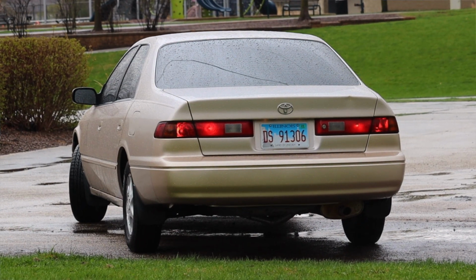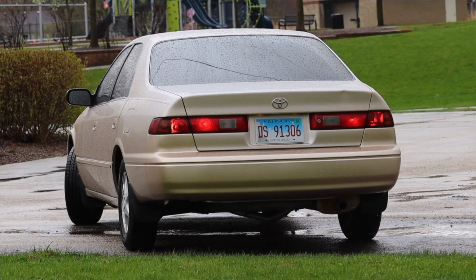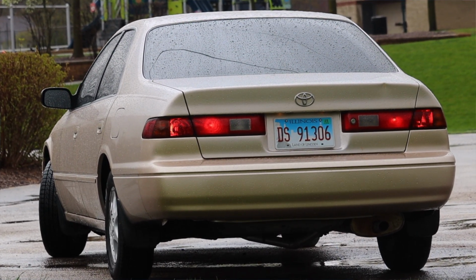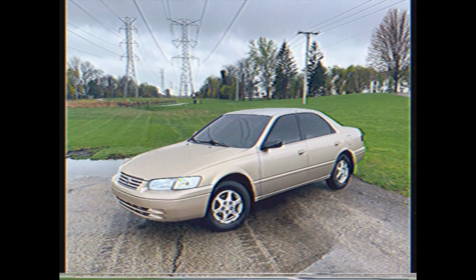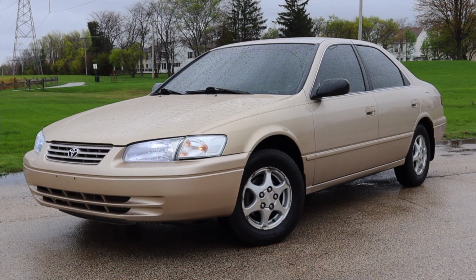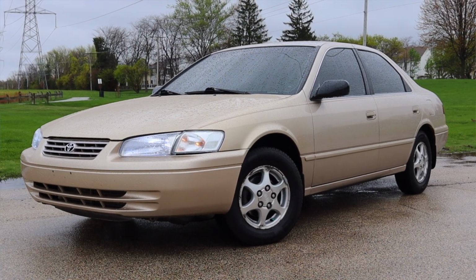However, as we'll talk about with the final thoughts, I do miss seeing these around. I do like how it is kind of boxy, yet also curvy at the same time. I think it walks that fine line. And at the end of the day, it's just cool and interesting to be driving an older Camry in such good condition like this one. But now, with all of that being said, let's get on to my final thoughts.